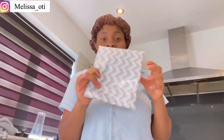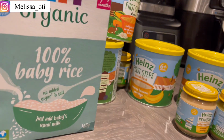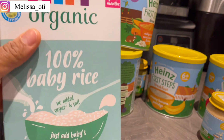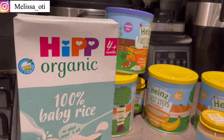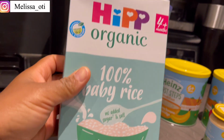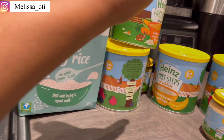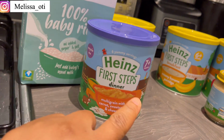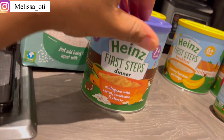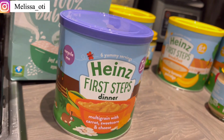I also got a splash mat for their high chair. So I got a few things to try. I just didn't want to buy so much, and at the end of the day they end up not eating. So I got this hypoallergenic baby rice. I tried it for my first son and he liked it. Honestly, I shouldn't have bought this, but I just felt like buying. In case I don't know what to make for them, I'll just give them this. But I'm going to be making their food fresh.